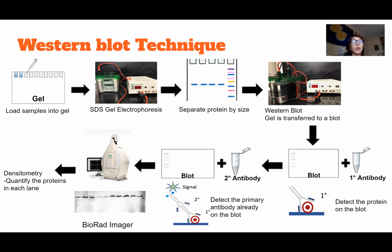And then it pulls things down. Things that weigh a little bit more are going to stay up on the top because they're going to get stuck, and things that are a little bit smaller are going to drive through and get towards the bottom. You can see there with all the bands, the bunch of different colors on the right is a ladder. We always load a certain amount of a ladder, so it shows us where things are at, and this will help us with results later.